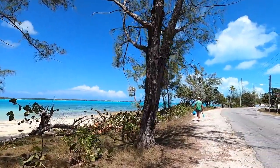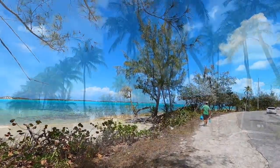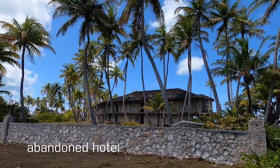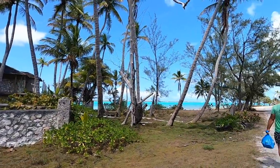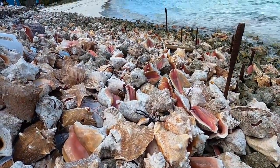Before leaving Georgetown, we were a bit nosy to see what Great Exuma looked like a bit out of town. So we walked and hitchhiked a bit north and then stumbled over something strange. A beach filled with the most beautiful shells known as conch.